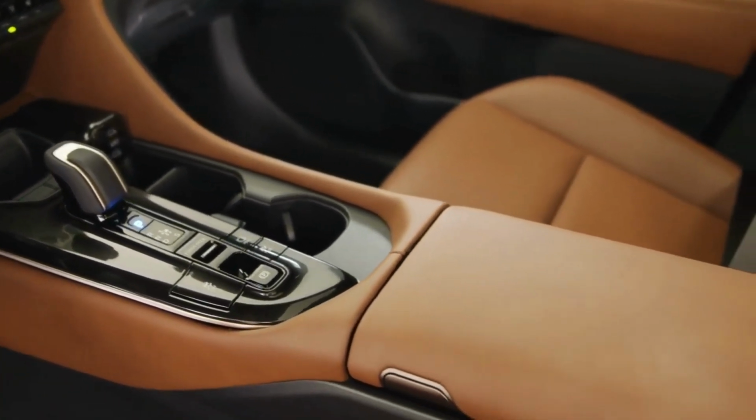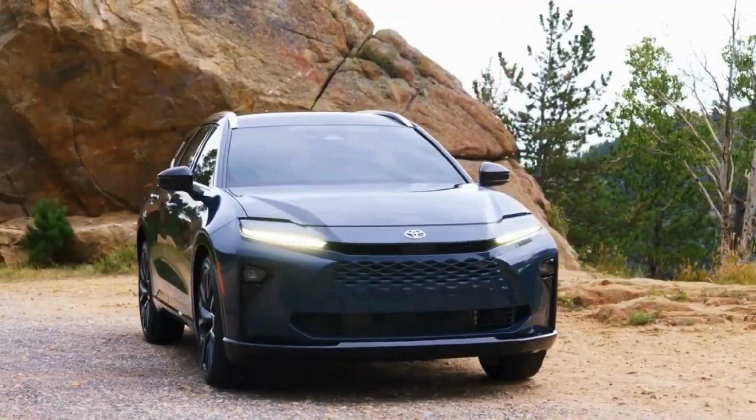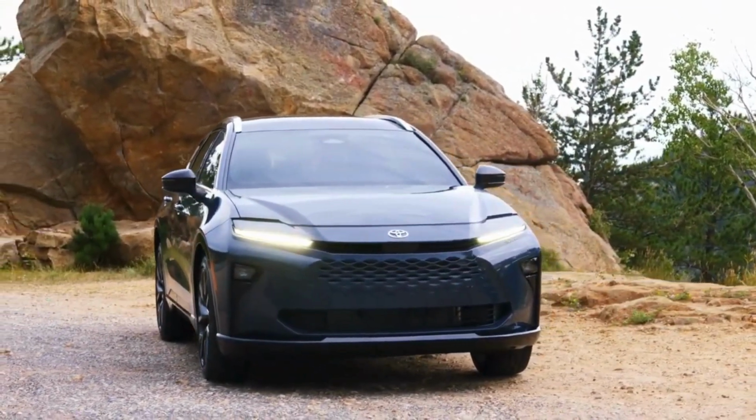The 2025 Toyota Crown Signia is set to arrive in US dealerships during the summer of 2024. Pricing to be announced.